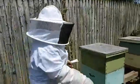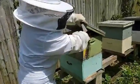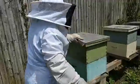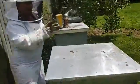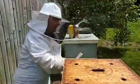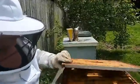But the first thing you want to do is let them know you're coming by smoking them. And the thing about the smoke is it calms them down by making them fill up on honey and nectar, because think of where bees normally are. They're in the forest, so they think that it's going to be a forest fire. So they go and they start collecting honey. And when bees are full of honey, they're not as active and likely to sting you.